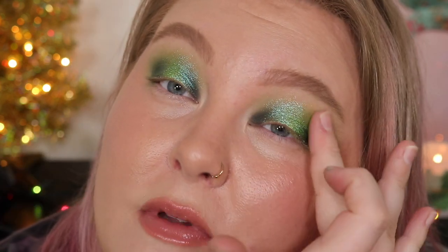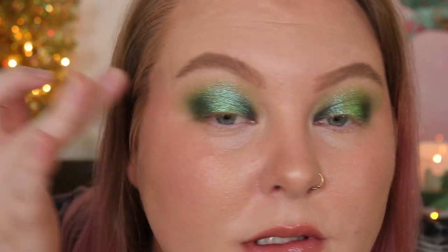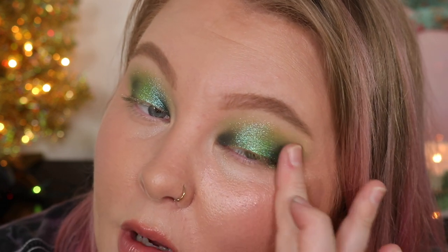And what I like about these types of halo eyes is, as you have less on your finger and you're tapping on the inner and outer corner, it kind of just melts it all together. And so you still have the depth, but there's still a shimmer over it. It's so pretty. Who knew green could be so freaking pretty?